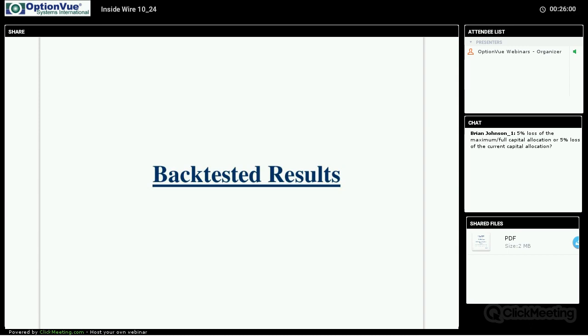Brian: 5% loss of the maximum full capital allocation, or 5% loss of the current? No, it's 5% loss on the total. So if we have scaled in, if we're allocating $100,000 and we've scaled in, and we lose 5,000 on that scaled in two butterfly position, we're going to get out with that 5,000 loss if we've used all 100. If we've only managed to use 90,000, okay, and we're down 4,500, then we're getting out.